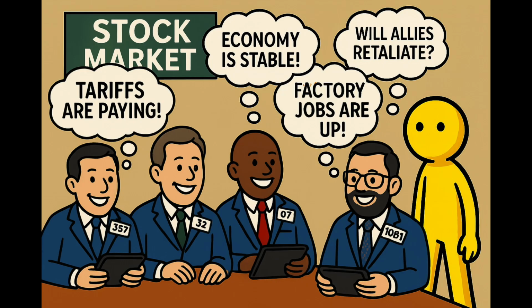It's like leaning heavy on the gas pedal. Sure, you're moving fast, but if you don't watch the engine temp, boom, overheat. Still, for now, the U.S. is defying the odds. The economy's holding strong. The tariffs are filling the piggy bank. And the stock market? She's singing.